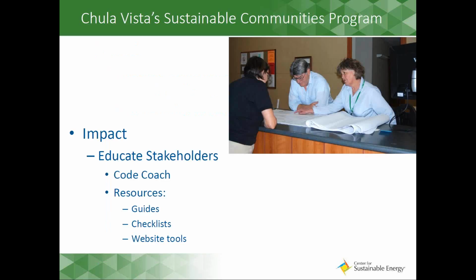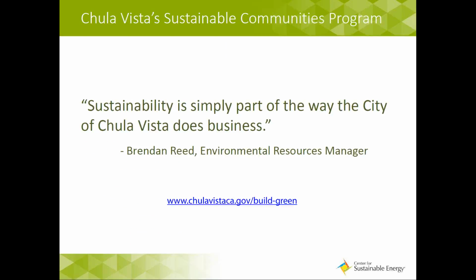The city also hired a code coach who is available one day each week at the Development Services front counter to provide guidance to staff and Development Services customers on energy code and green building code compliance. Finally, we are improving communication with our customers and access to sustainable tools by revamping our website. Please check it out at www.chulavistaca.gov. Search Build Green and see updated and enhanced links to resources, permits, compliance forms, checklists, and guides. Next slide.